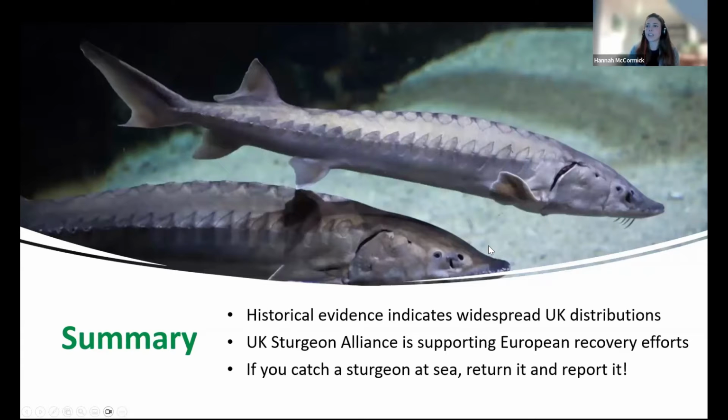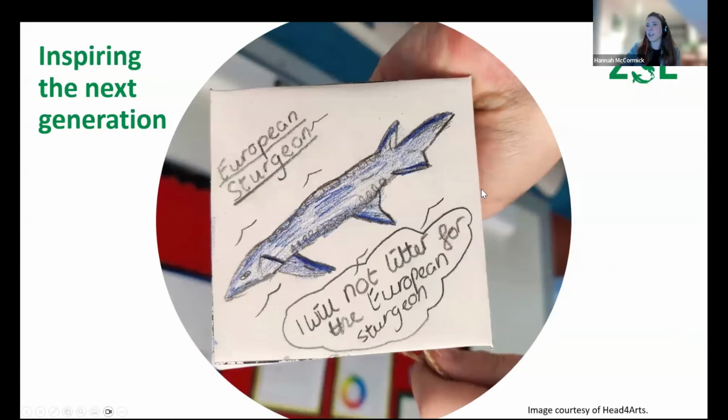And finally, in conclusion, just to summarize, the historical evidence that's been gathered about UK sturgeon distributions shows widespread across UK freshwaters, estuarine, coastal, and marine. And the UK Sturgeon Alliance supports the European recovery efforts with our ongoing conservation strategy and action plan. And finally, if a sturgeon is caught at sea, it should be returned and reported no matter where it is caught.